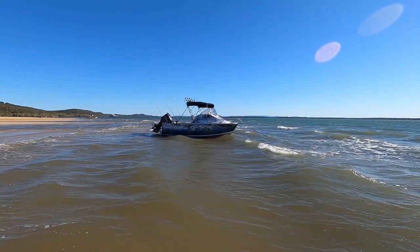Maddie and Jade have got their first boat. A 565 Quintrex with a 175 Suzuki on the back. It absolutely hauls ass.